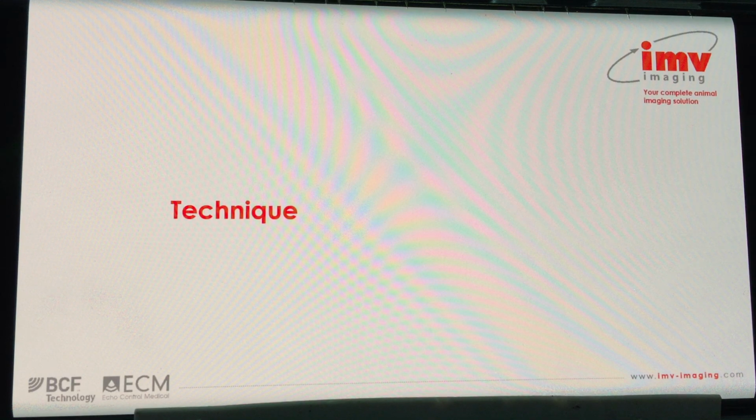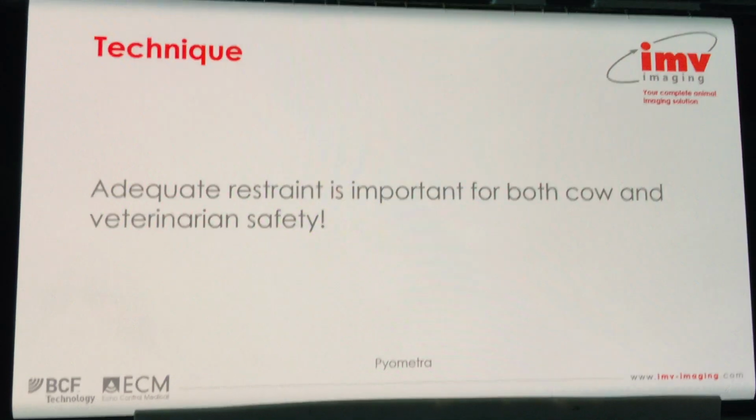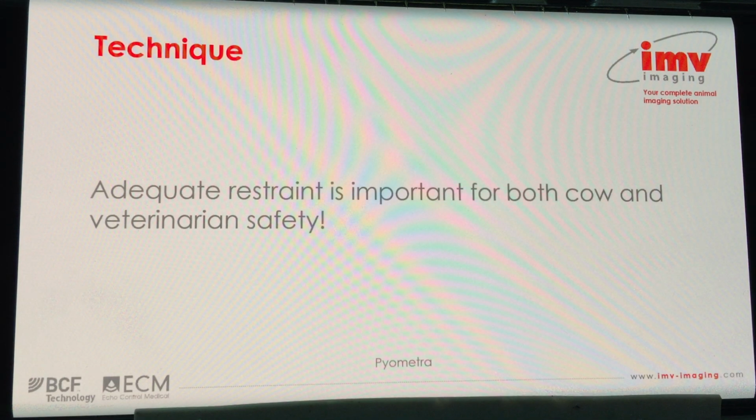So, to have a look at the technique, this might seem like a boring safety message, but it is worth mentioning. Adequate restraint is very important, not only for the safety of the cow, but also for the safety of the veterinarian. And everyone has to manage that situation to their own satisfaction.